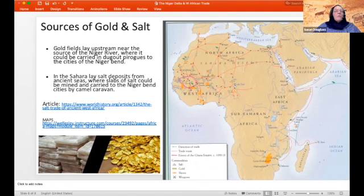So now we come finally to what is often the starting point of the story, this gold salt trade. But when we place that in the geographic nexus, we can find out that the gold fields lay upstream near the source of the Niger River, and it could be carried out in dugout pirogues to the cities of the Niger Bend. And we'll see an example of one shortly. So you had the ingredients of place, the gold fields in this forested area near the source of the Niger, and you had during the rainy season enough water that made the river reliably navigable all the way up to the edge. In the Sahara Desert, also on the other side here, lay the salt deposits from ancient seas where slabs of salt could be mined and carried to the Niger Bend cities by camel caravan. Now, there are a couple of articles here about that. So the gold salt trade doesn't just come out of nowhere.